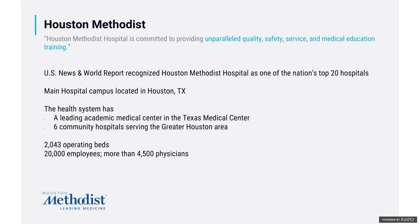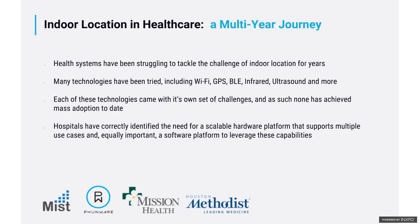Great, thank you. So before we get started, I think it's really important that we look at where location has been in the past. Sudhir talked about it just a little bit, but I would love, Robert, since you've been working with Phunware and working in location for quite some time, what does the journey look like so far?